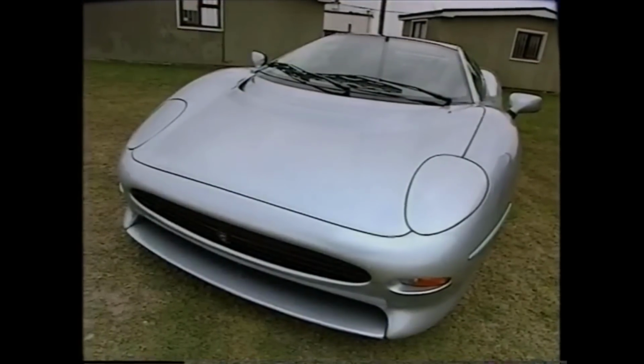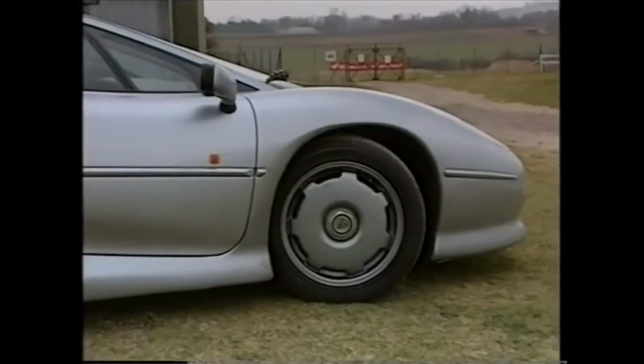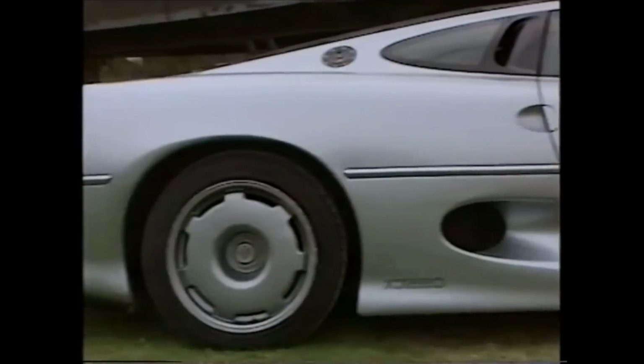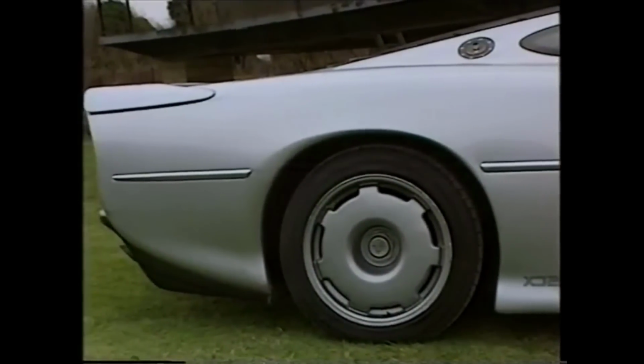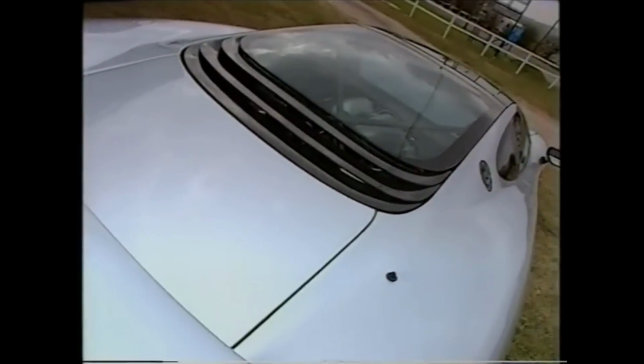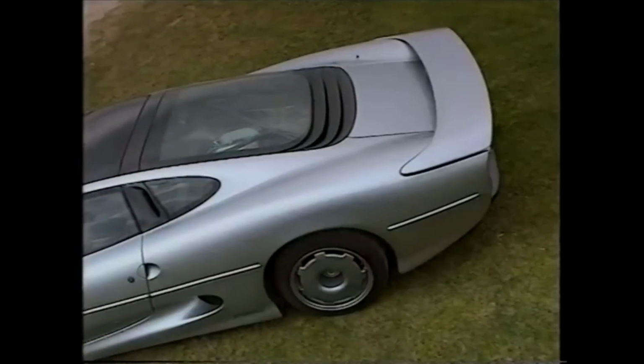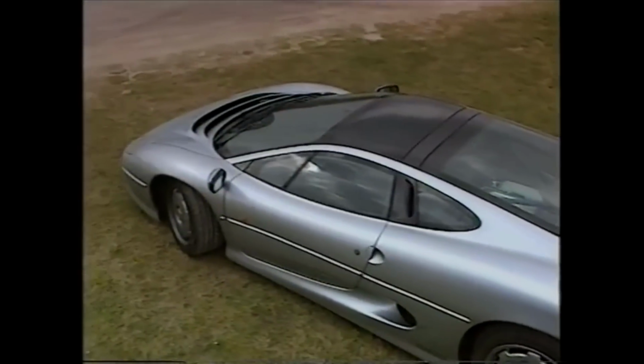Jaguar chairman at the time, John Egan, and Roger Putnam, the man in charge of Jaguar's racing activities, had themselves only seen the XJ220 a week prior to the motor show. It was not intended to be a production car, but that changed quickly after the reception of the concept car at the motor show, and the financial interest shown by some serious buyers.